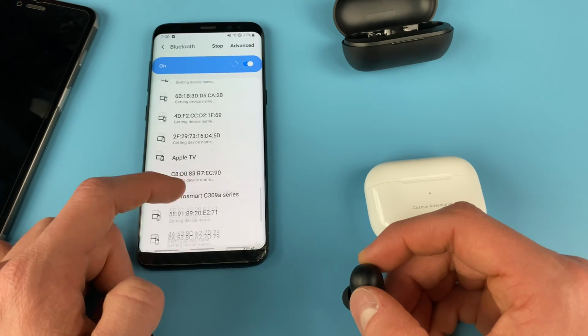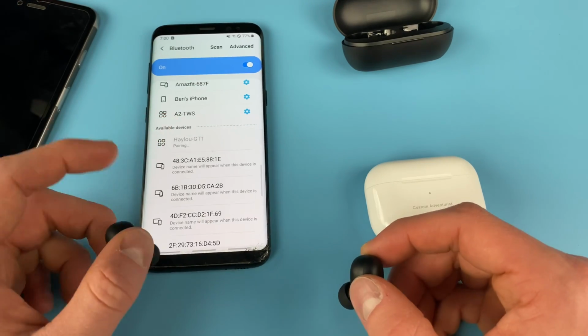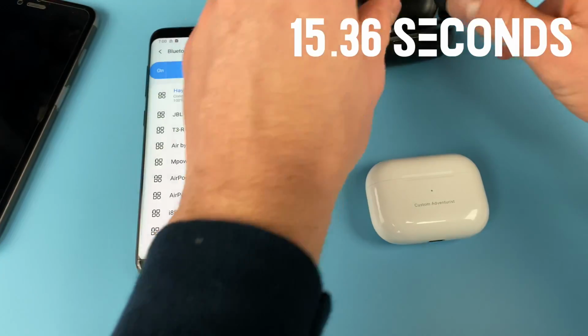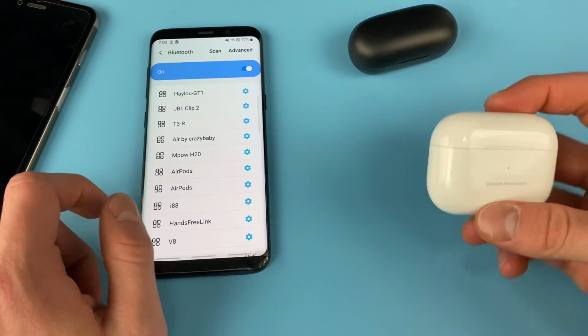Wait, I just saw them. Where did they go? Boom. And just like that, we are paired. Now for the AirPods.